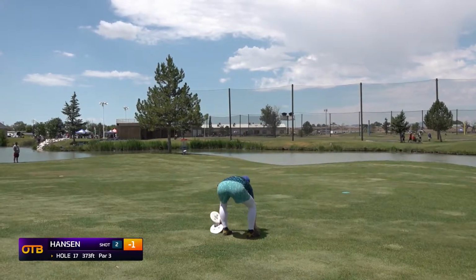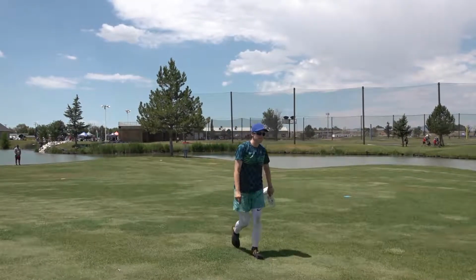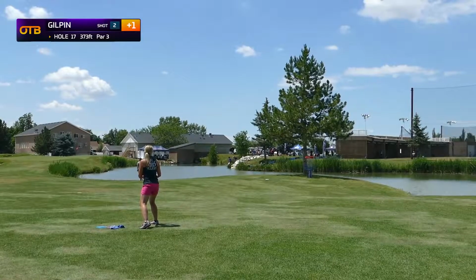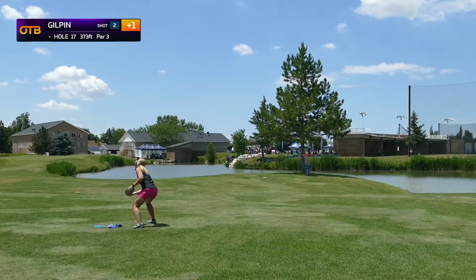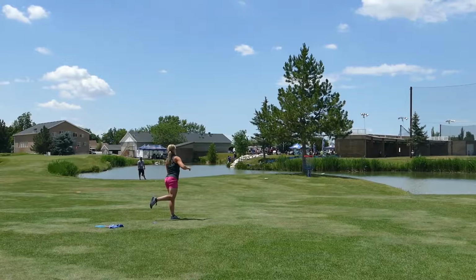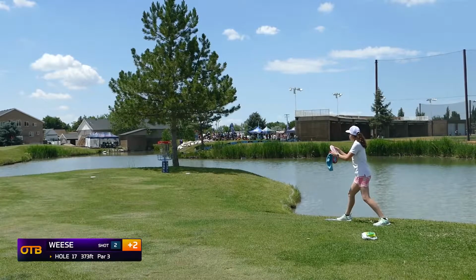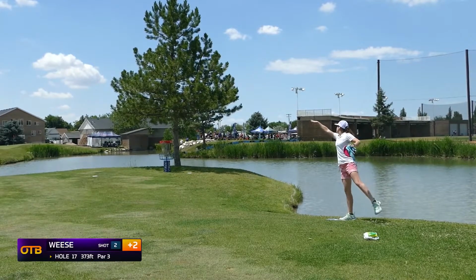Yeah, she knows she's got a good round going. I don't know if she's someone who checks scores, but at this point in the round, you're probably trying to see where you're at, and trying to see if you can get on lead or chase card the next day. Nice approaches here, Sarah. Keeping them low, keeping the water out of play.